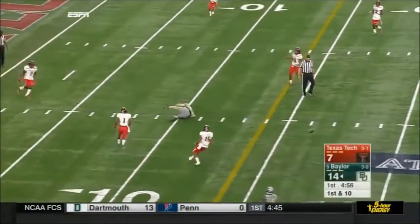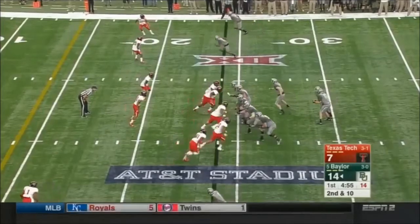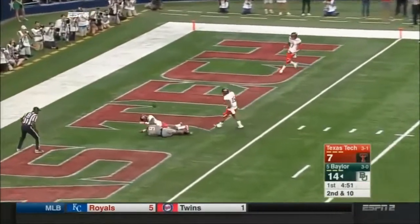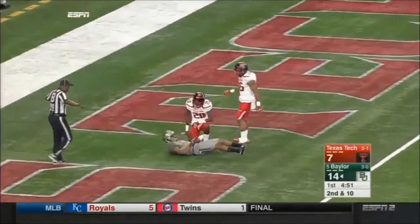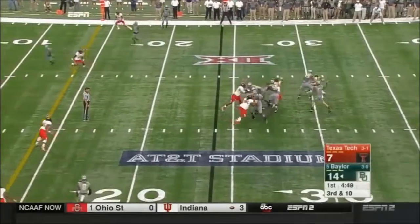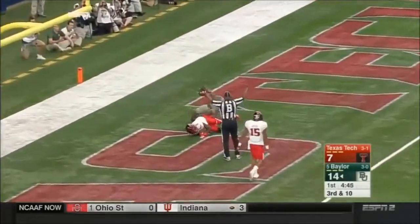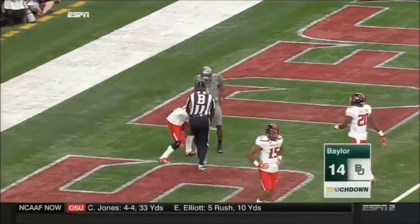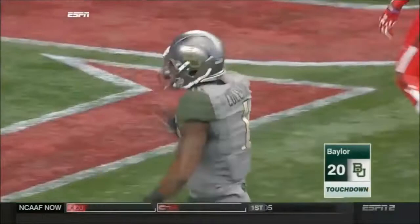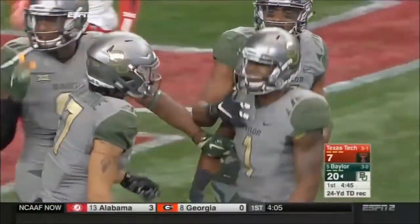Wide open is the tight end Penning, but he could not hang on. Their team. Russell over the middle. That one is incomplete. 3rd and 10. This would be huge for Texas Tech if they can get a stop. Russell over the middle. Touchdown. Corey Coleman. Man, was he open in the middle of the defense. That is 9 receiving touchdowns for Corey Coleman to lead the country. 23 yards.